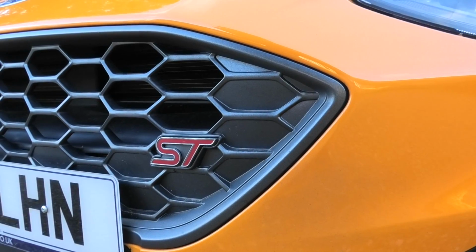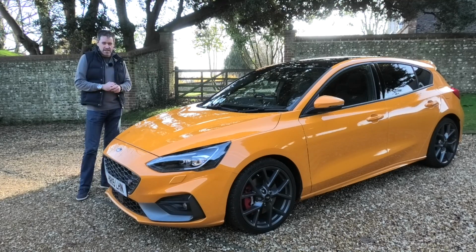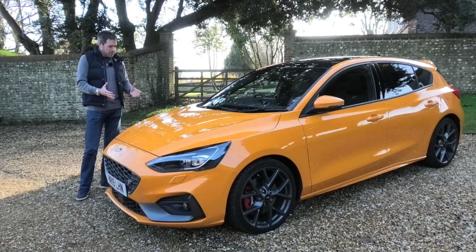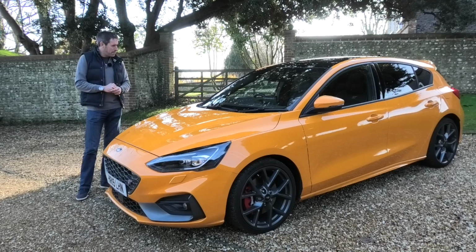And I know I am slightly late to the party on this one, but the latest hot Focus is always a car that you look forward to driving. I think this one in this Orange Fury paintwork, the last time I drove a Ford in this colour, it was the new Mustang, and that certainly left an impression on me.